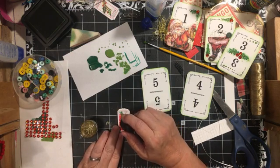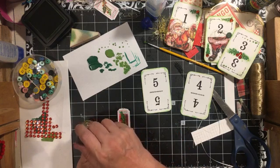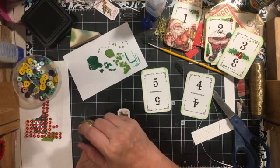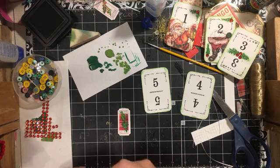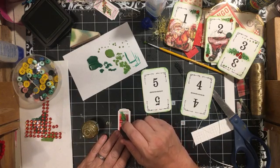I love the way it looks, Dana. I'm not a big fan of doing it. When I did the purple, was it the purple book? My wrist actually hurt after I did that whole book. So be careful with that.